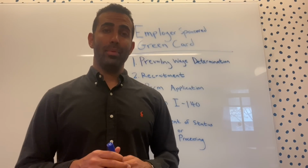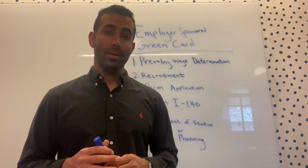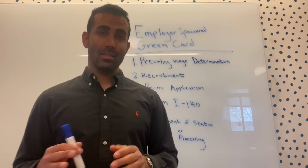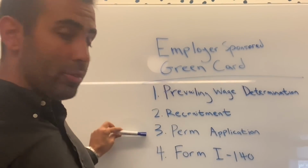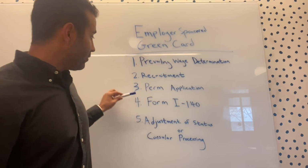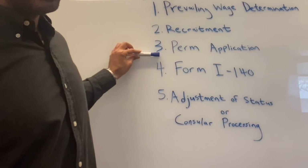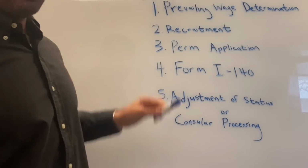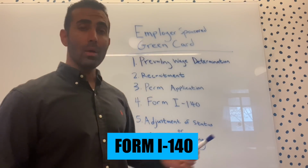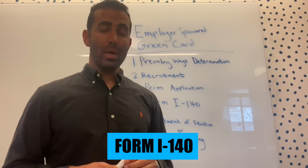Once the PERM application is certified, the next step is directly with USCIS. So steps 1 through 3 are essentially done through the Department of Labor. After that, you're now dealing with USCIS, beginning with step number 4. Now, step number 4 is to file the form I-140 with USCIS.